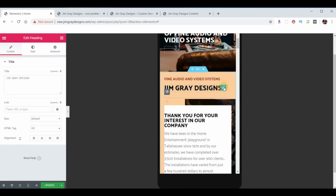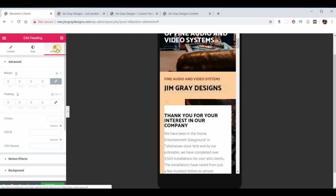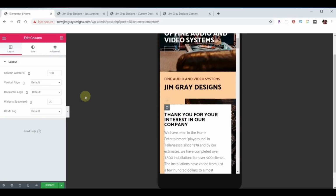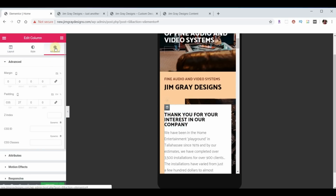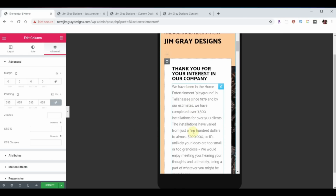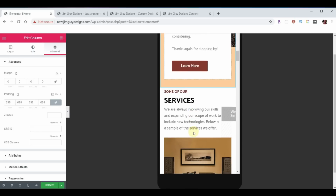And we can choose Jim Gray Designs, Advanced, unhook those, change that a little bit. And now on this box, let's pick this one. And we want to go into here. For the mobile, let's connect all those. And now that looks like it fits in there nicely. We'll scroll down. That works okay.